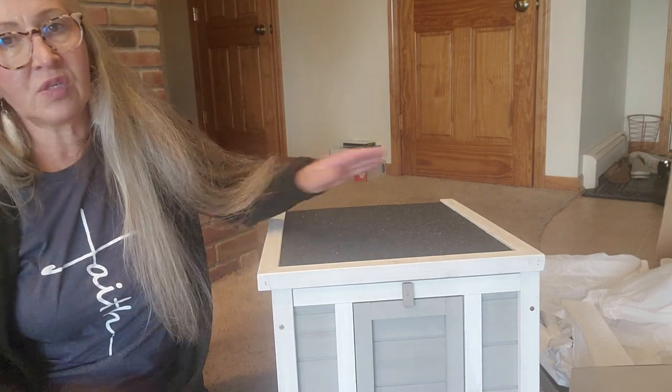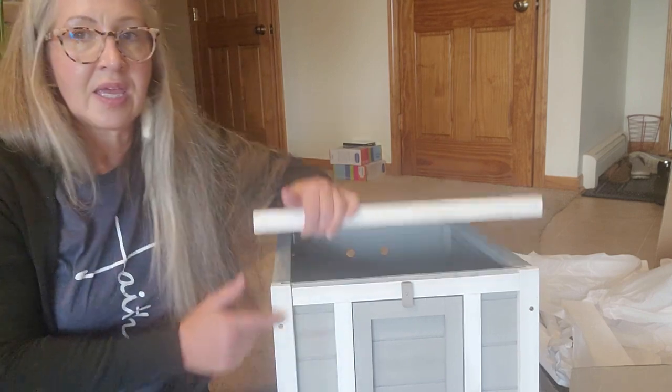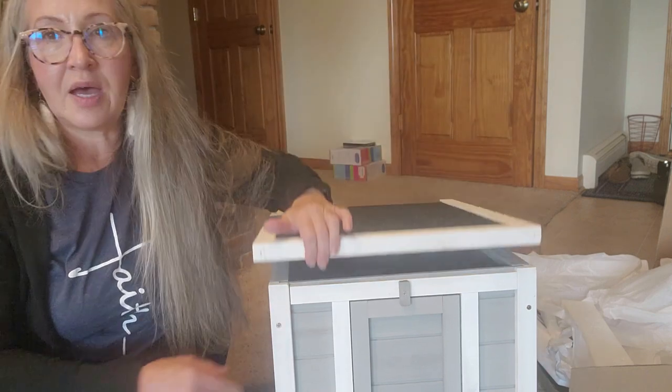It does have a nice roof for the weather. It is sturdy, and I think you were able to see what I was doing. I don't know, this definitely will not work for my chickens. There are six of them that I need to move out there, so I need to find something much bigger for nighttime for them. So I'm going to keep looking for that.